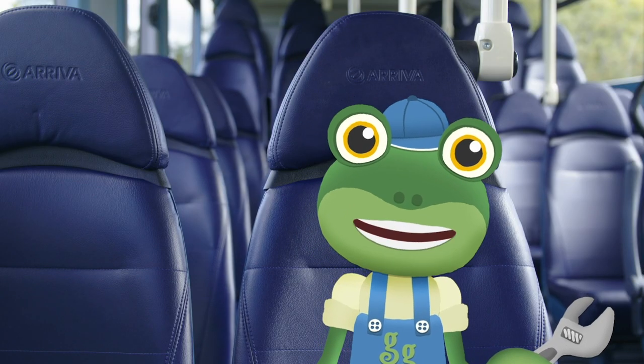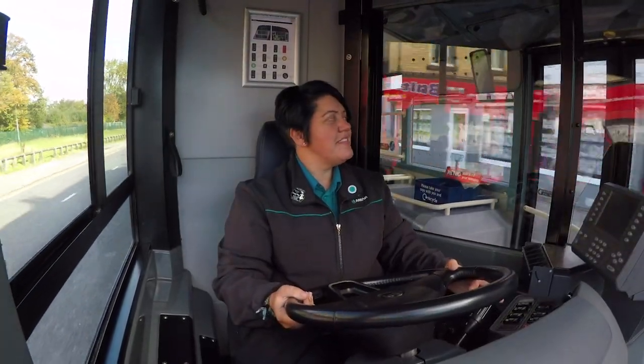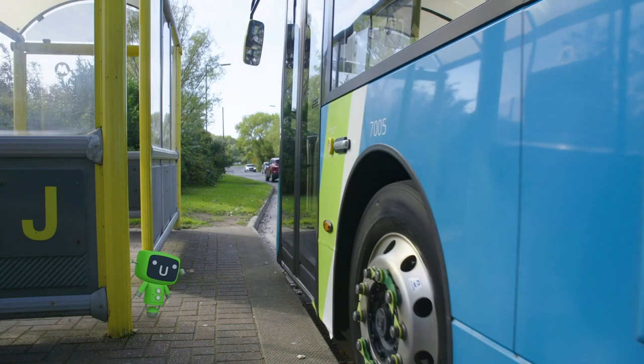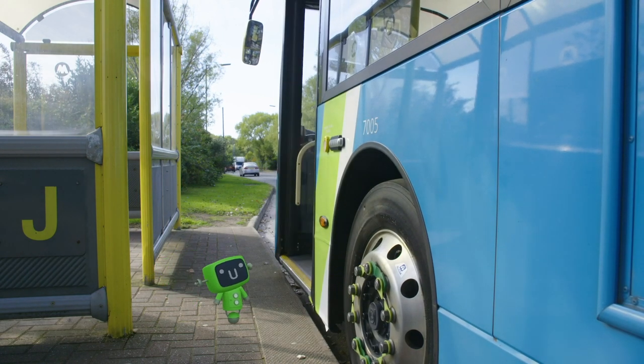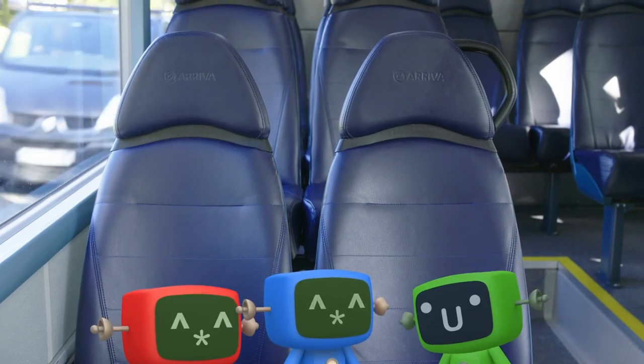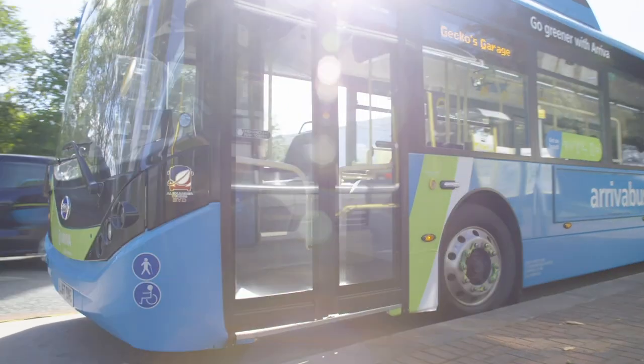This bus is very smooth and very quiet because it runs on electricity. That means it's even better for the environment than other buses. It's Green Mechanical. Hello. Right, I think that's everyone now. Let's head back to the garage.